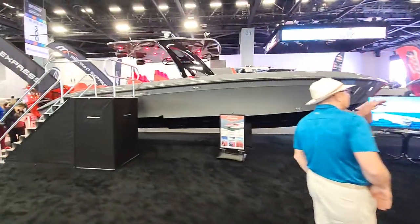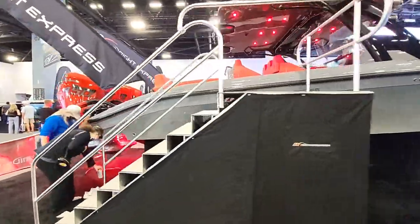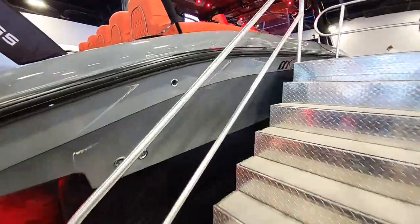I love these as well. And that Express, beautiful boats. We'll have to, excuse me, I'm just going to get a shot this way.